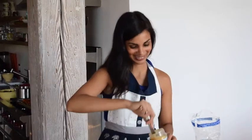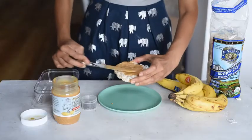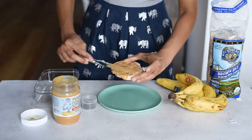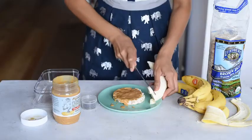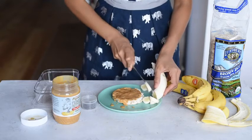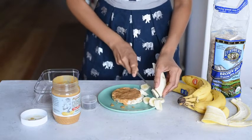For our weekly snack, we'll have peanut butter and banana rice cakes. You're probably not going to use the entire jar of peanut butter this week, but you certainly can. We'll just slather on some peanut butter over those brown rice cakes, add some sliced bananas and chia seeds, and then we're good to go.